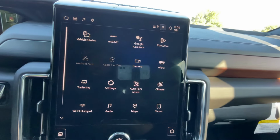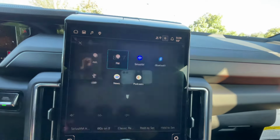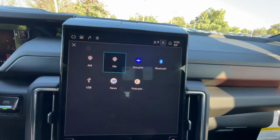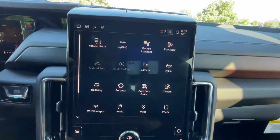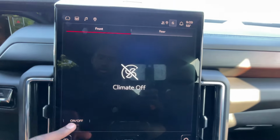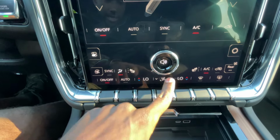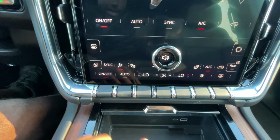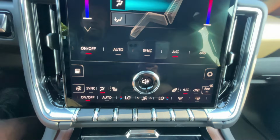You still have the Google Assistant system, so Google Maps and all of that. For audio, you do get AM, FM, XM along with Bluetooth, and then you have the USB drive, Google News, Google Podcasts. You still get wireless Apple CarPlay, wireless Android Auto compatibility here, which is nice. Auto Park Assist, dual zone automatic climate controls, and you can control that from the screen here. You have, which I really like, is you can use the touchscreen down below or use this as a button up and down there to adjust temperature, fan speed, cut the whole system on or off.